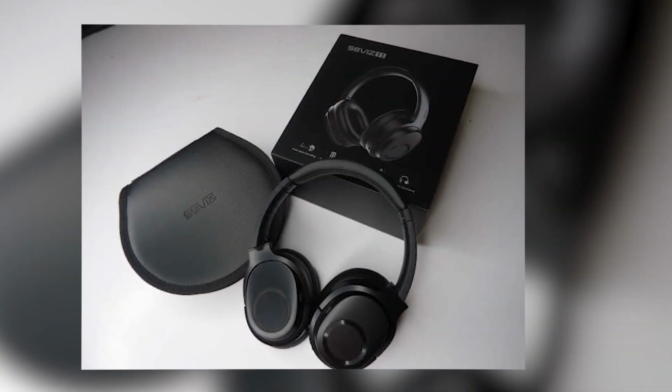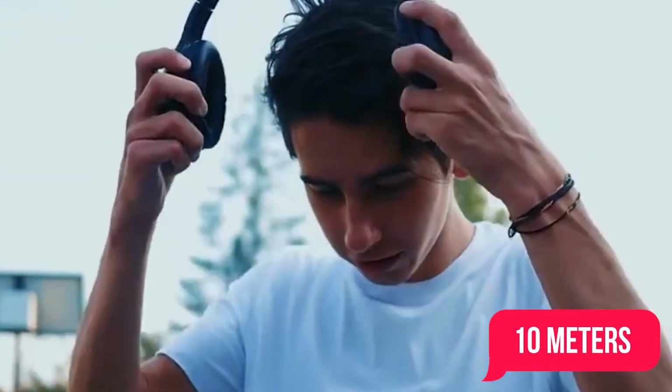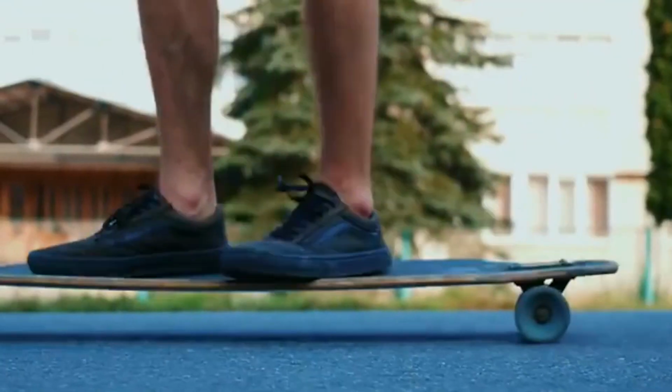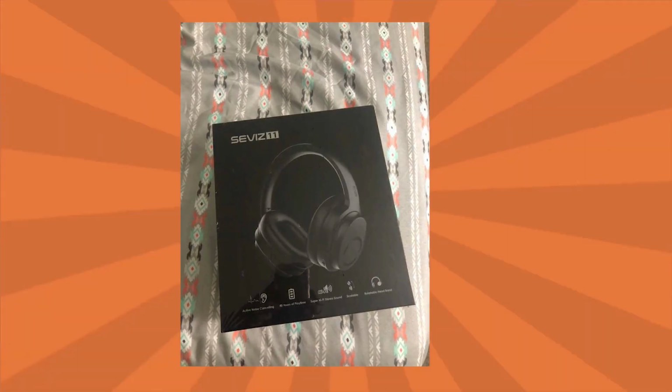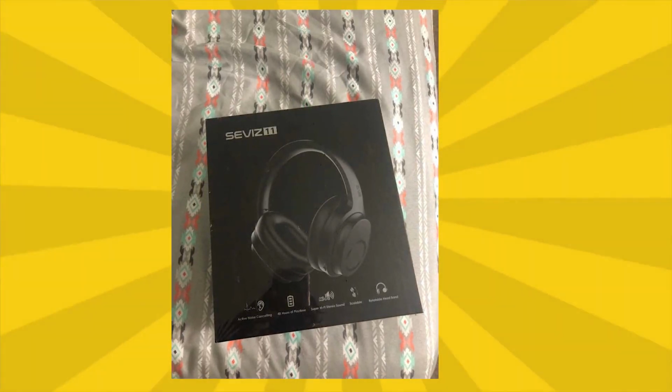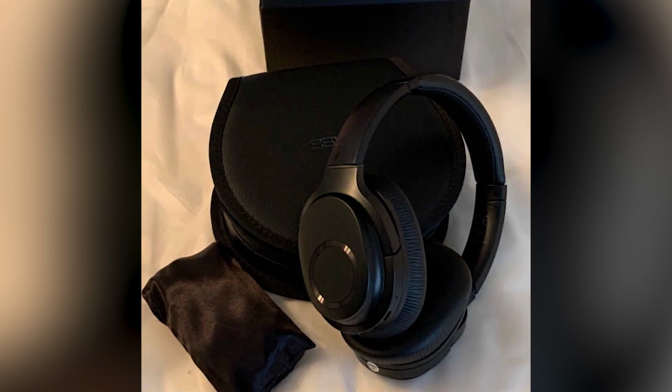In addition to the long-lasting charge, the Sevitz 11 also has a range of 10 meters with its Bluetooth 5.0 chipset, which is perfect for those moments where you just want to finish your show, but you really need to leave your computer to use the restroom. When it comes to high value in a pair of budget headphones, the Sevitz 11 is perfect for you when you just need something on the quick.